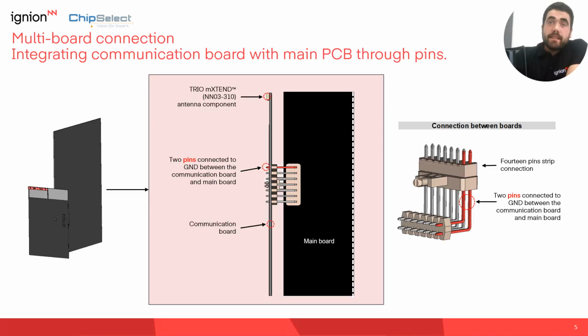So, as I said in the slide before, we have this multi-board connection integrating the communication board with the main PCB. In this case, we have the communication board with the red part number, covering LTE 450, which is actually 450 megahertz up to 470 megahertz, and it's connected to the main board thanks to this 14 pins strip connection. So both of them, 2 pins, are connected to GND, allowing this connection.